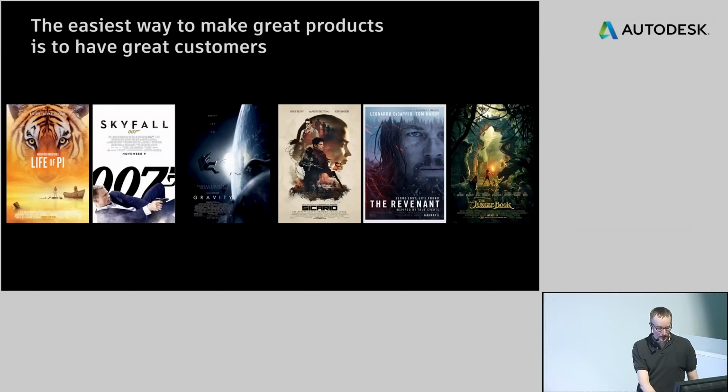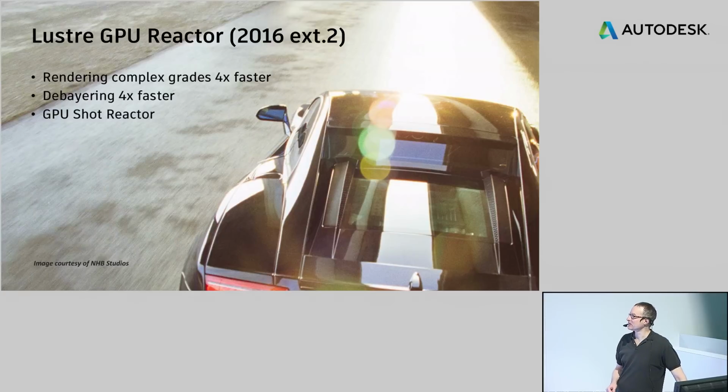And one of the things that we heard, as our customers are dealing with 4K deliveries, is the need for more performance. And so last fall in our 2016 Extension 2 release, we did some refactoring of Lustre's foundation, and so now Lustre is rendering on the GPU in 32-bit floating point. We're getting 4x faster performance rendering complex grades, debayering 4 times faster, and we have our GPU shot reactor technology, which allows us to leverage multiple GPUs on multiple workstations.